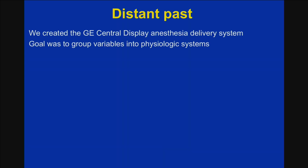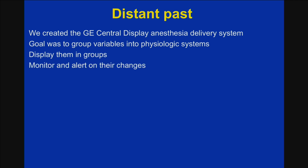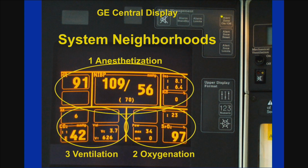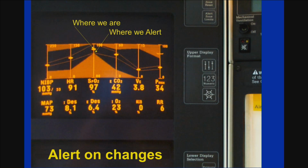In the distant past, we created a GE central display anesthesia delivery system. Its goal was to group variables into physiological systems and display them in groups and monitor and alert on their changes. The clinician would always be aware of the patient's current state. We defined system neighborhoods, and this was implemented in what later became the GE Corporation Central Display Anesthesia Machine, the Aestiva, in that era, where we had anesthetization, ventilation, and oxygenation of the patient.